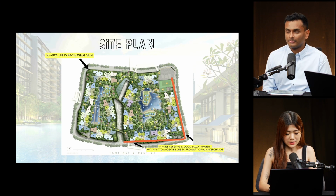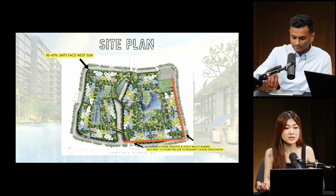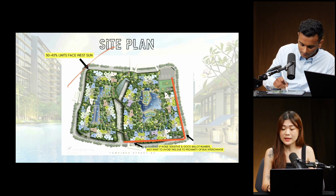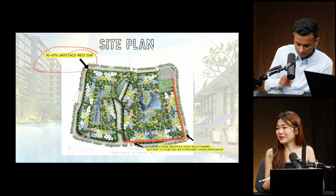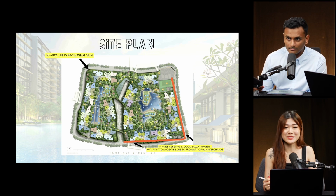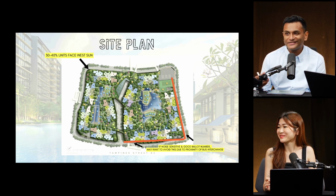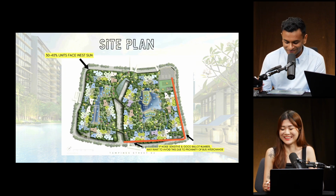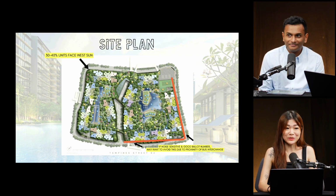For the site plan, you can see that 30 to 40% of the units are west facing. For those who dislike direct sunlight, this is something you might have to consider. Personally, I really love west sun because I can hang my clothes in peace. I don't like the sunshine on my face. So this is something to take note of if, let's say, you're like Nithin, who doesn't like the west sun.